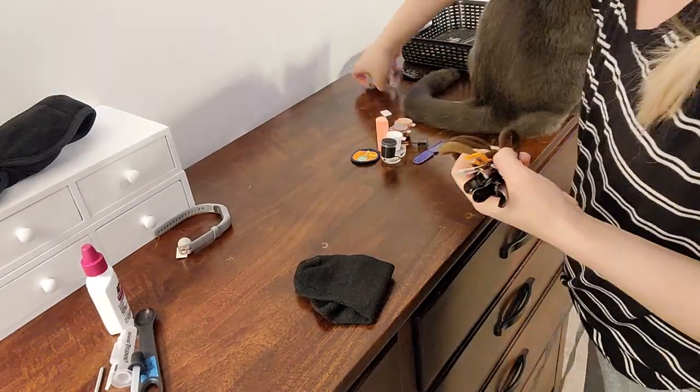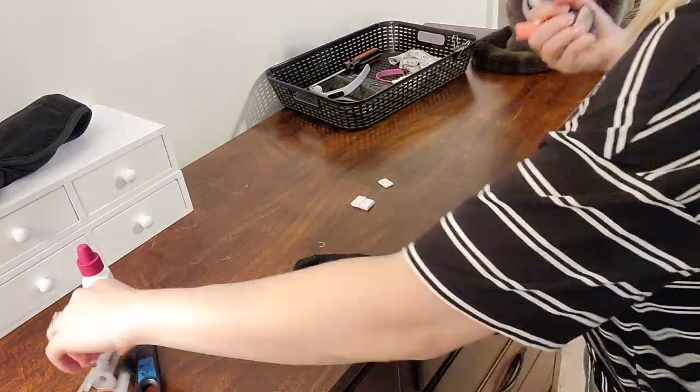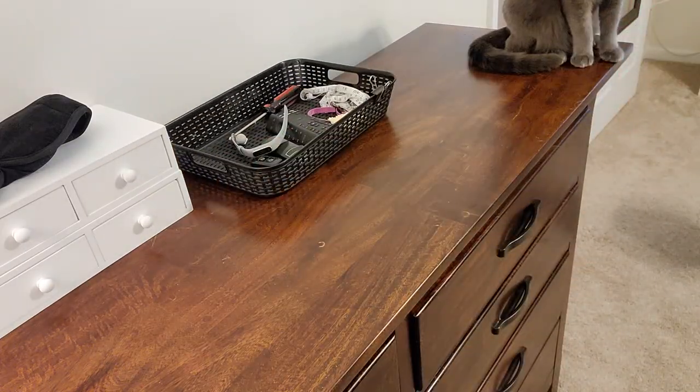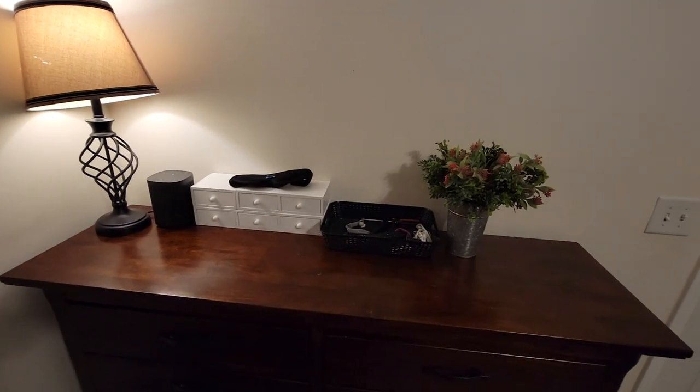This is my baby girl Katya on the edge of the stable. She always tries to help me clean. I am a huge animal lover. I could talk about animals for hours. We used to have a dog as well, and she lived a happy life. I'd love to know in the comments what kind of pets you have, if you have any, and if they help you clean your house as well.